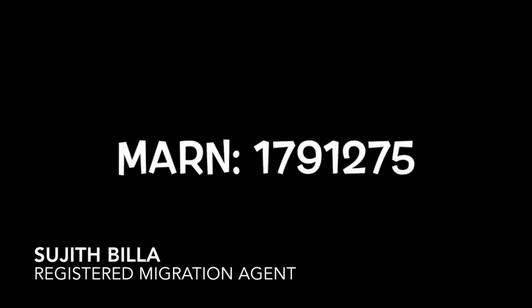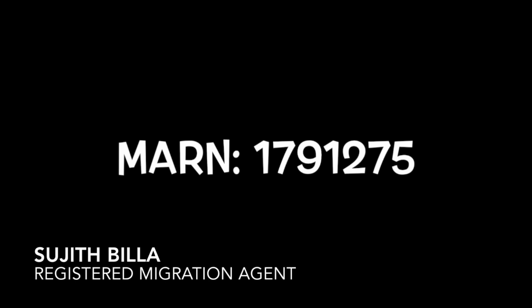Consult a migration agent, take his advice or her advice, and see if that migration agent is registered. Go to mara.gov.au and you can put in their name and see if they are registered. If they have a number, put that number in there and see if they are registered. Ask for the number. If somebody says they are a registered migration agent or a migration agent, just ask them, what's your migration agent number? So that I can look it up. Don't be shy.